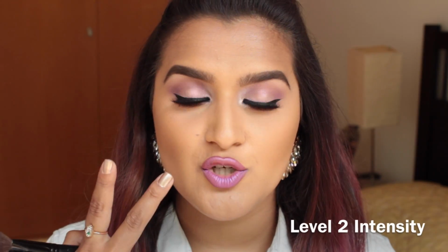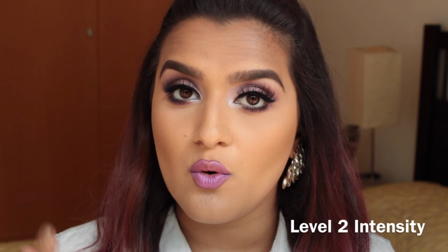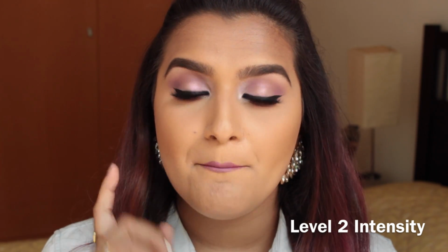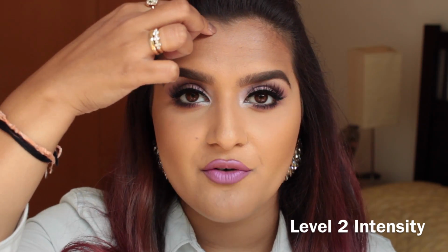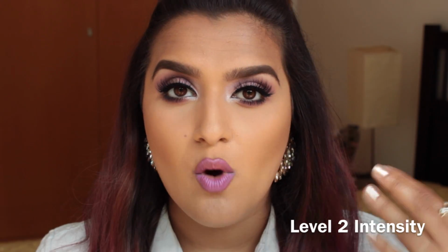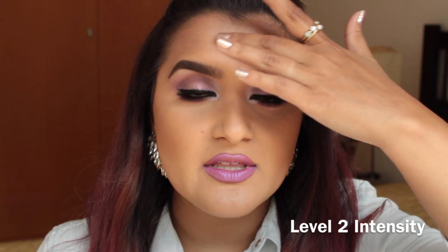For level 2 intensity, you want to have your cheeks done exactly like this. You can, of course, increase the intensity of color on your cheeks, but what really is going to make it a little more dramatic is focusing on the forehead as well. Very similar to contour. You want to just bronze up the sections kind of above the arch of your eyebrow, leaving the center of your forehead clear.